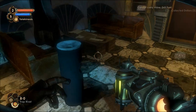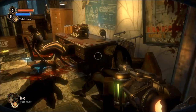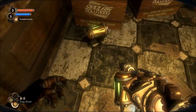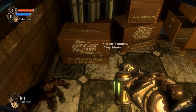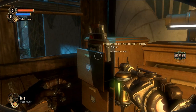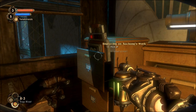In the ashtray, we have 12 drill fuel and $3. In the supply closet, there's a first aid kit. Over in this office, there's a corpse with nothing. A corpse with 3 normal rivets. Another trap rivet. Sinclair Solutions Protector Munitions 60mm sensor released trap rivets. 6 drill fuel, potted meat, $3 in that filing cabinet. And in this one, there's a diary improving on Suchong's work. That is diary number 14 of the 100 needed to unlock Rapture Historian.